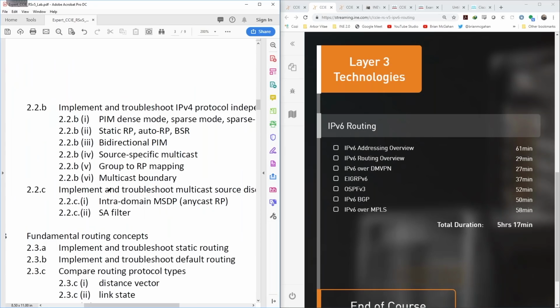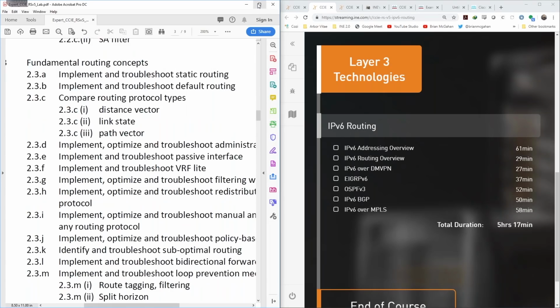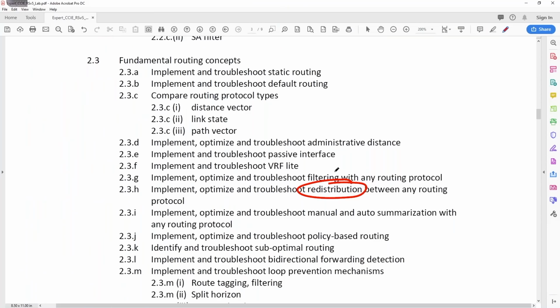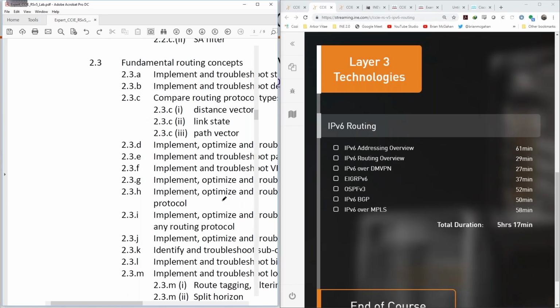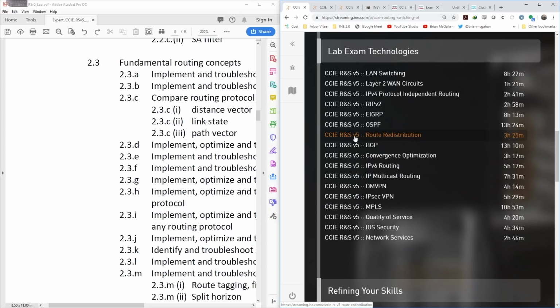Okay, fundamental routing concepts are very important because this is where we talk about redistribution. This is where we talk about filtering, about policy routing, minor features like bidirectional forwarding detection. So this is not going to be cleanly grouped into one section, but under route redistribution, there's a whole section just on route redistribution.